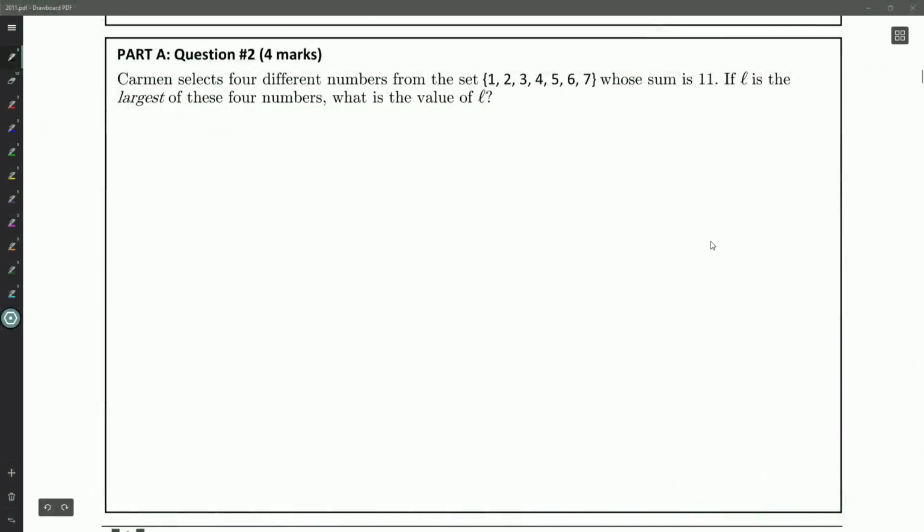We're looking at more of the 2011 open paper. We are on question number 2 in part A now. Carmen selects 4 different numbers from the set 1, 2, 3, 4, 5, 6, 7, whose sum is 11. If L is the largest of these 4 numbers, what is the value of L? So we've got 4 numbers, but they're 4 different numbers.